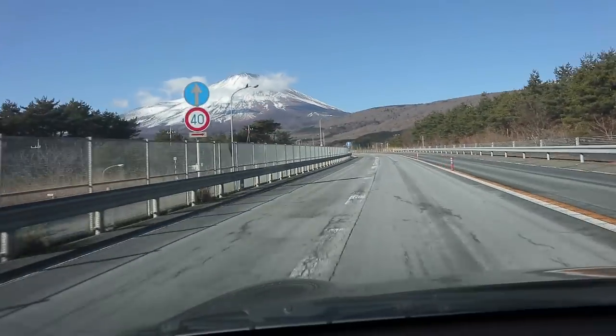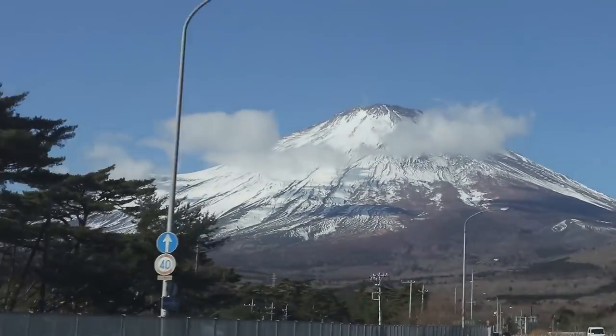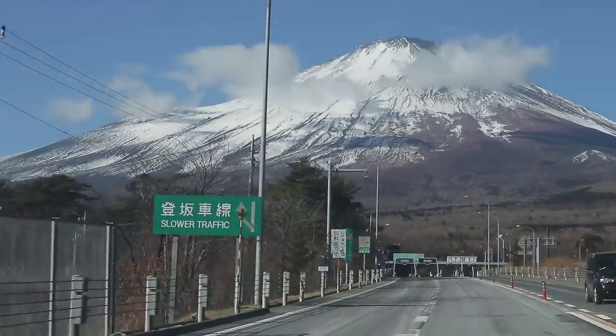Well, get a shot of Fuji. Look at that. All right, beautiful. Look at that. Beautiful. Japan's highest peak, 3,776 meters. Oh, yeah.